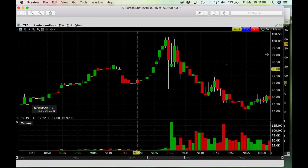I think it went over 99. It had a nice run back up. So maybe trapping people that were short here. Maybe some people thought it was going to trend lower, and some short covering started to happen. And some of these people that wanted to own at a lower price came in and started buying it. So I caught it on the downside, and I caught it on the upside. So it was a good day overall for me.